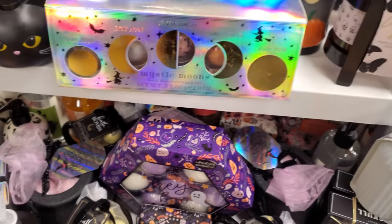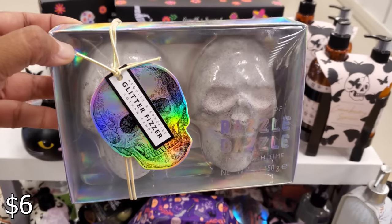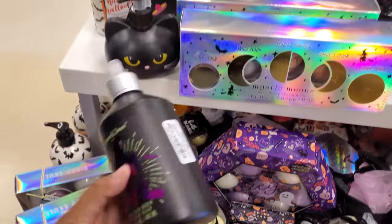$3.99. A little berry one. And Disco Skull. Glitter bath bomb. That is $5.99 too. I want to say most of them might be $5.99. This one's $5.